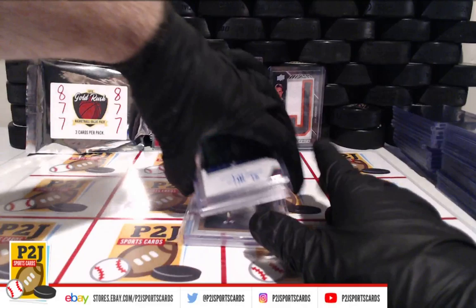877 for the 2019 Gold Rush Basketball Value Pack.